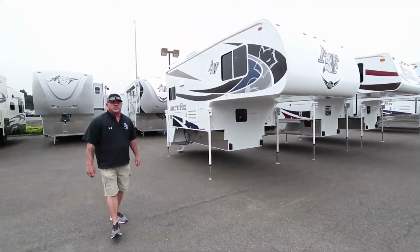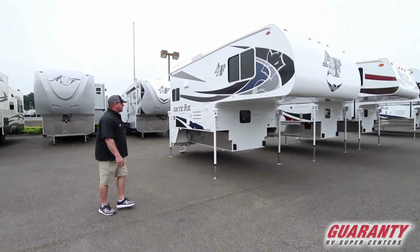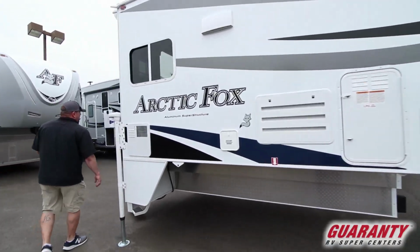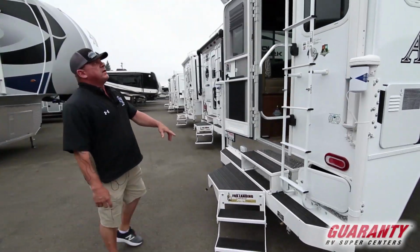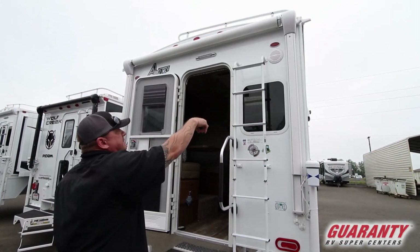Today I'm going to show you a 2019 Arctic Fox 865. Come on in, I'm going to show you this truck camper. When you come in here, you've got your Fox landing steps, your power awning, and full access to the roof.